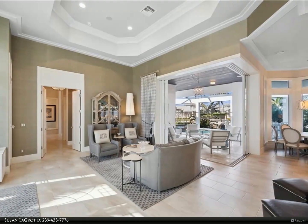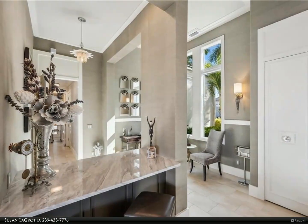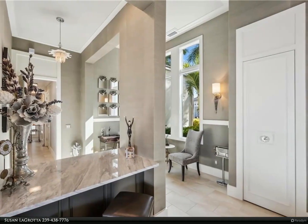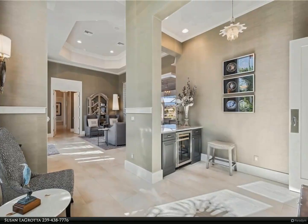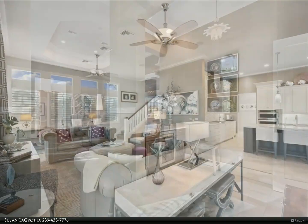The master suite offers southwest views, his and hers closets, and a luxurious bathroom. First floor ceilings reach to 13 feet, creating a spacious ambience. The open floor plan seamlessly connects a generous kitchen, dining area, and family room, all capturing breathtaking water views.